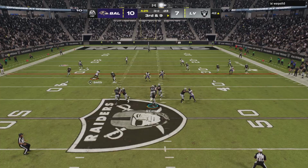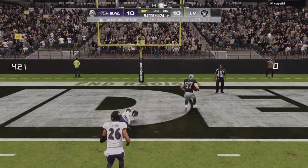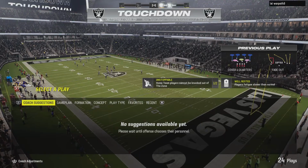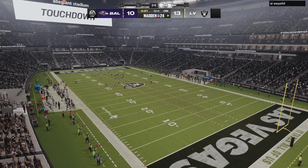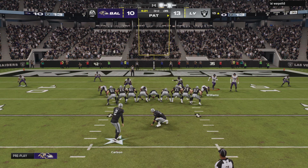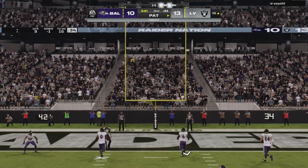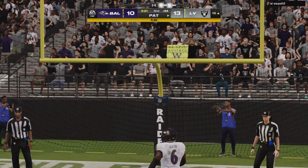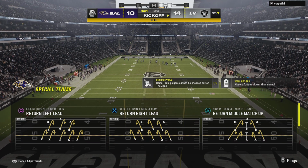To throw here, O'Connell. Working the middle of the field, and he's got a man. Complete. And he will score. Touchdown, Las Vegas. Michael Mayer, 42 yards. And the Raiders have taken the lead here in this 3rd quarter. Extra point by Carlson, up and good. And the lead is now 14-10.